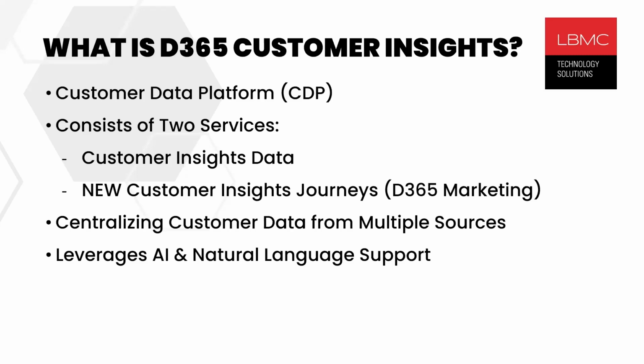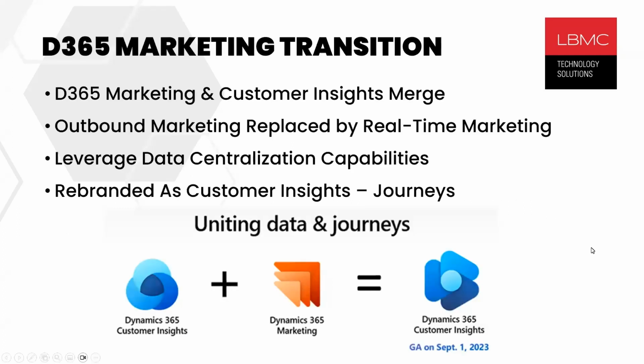Customer Insights, it's really about centralizing customer data from all over the organization. We're aggregating it, and then we're distilling it down into a single marketing data source. That is what Customer Insights is. As you can imagine, with all that data we get to sift through, Microsoft is adding in the power of AI, and an industry term is natural language support. And I know Michael is looking forward to really explaining that to you later on, so I'm not going to steal his thunder. So what is this transition?